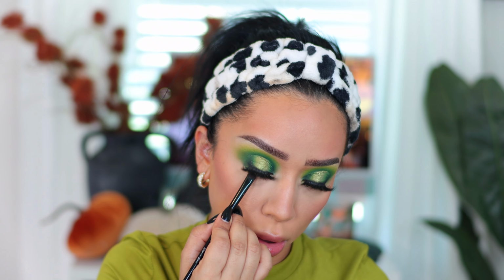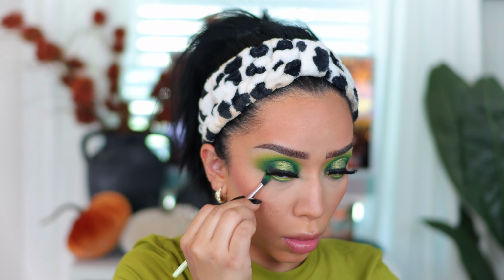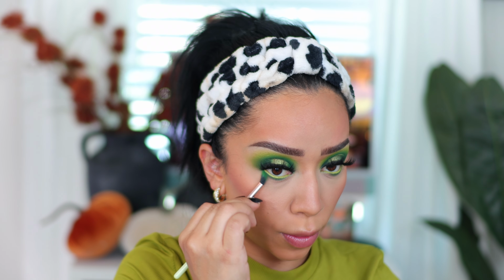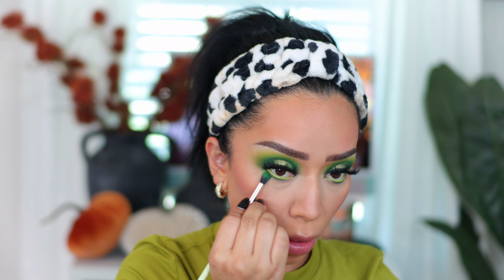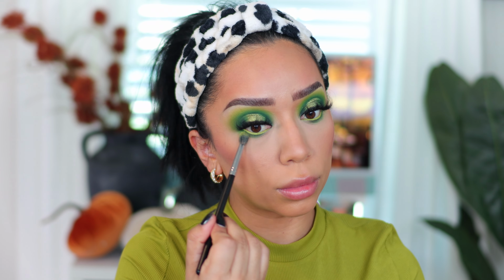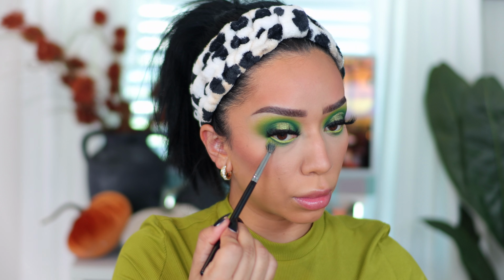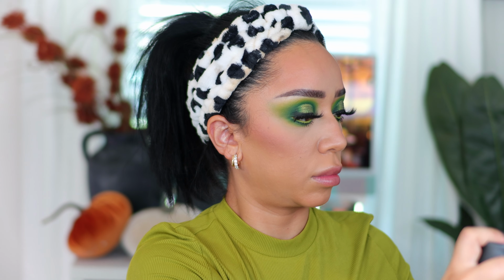But anyways, moving on, I went ahead and applied a little bit of gel eyeliner. This is by LA Girl, and then we repeat the same process to the lower lashes using the exact same colors. You always want to start with your darkest shade and then just move your way down to the lightest shade. And that is really just going to complete the look.